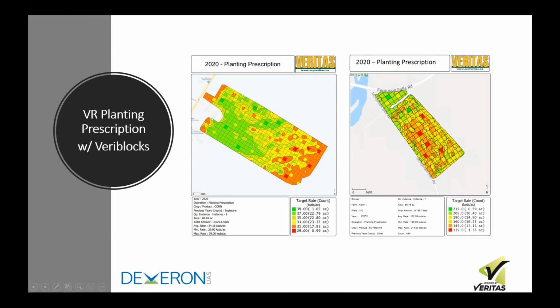You can see that the grid pattern that's overlaid on the field is set to the equipment size, and then we put in the different check blocks in each production zone. This orange zone here, it's the 31,000 seeding rate, and you can see that there's 6 red blocks, which is the 29,000 seeding rate, and there's 6 yellow blocks of the 33,000 seeding rate, all in that same zone. So this forces the equipment to go higher and lower, so you can actually analyze what the optimum rate was for this production zone.